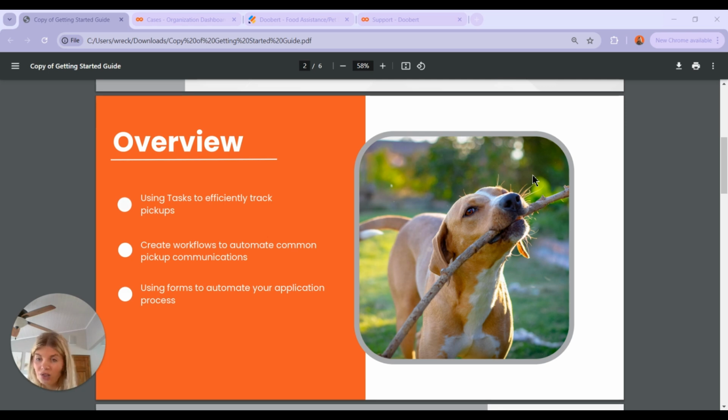But we can also use forms to automate our application process, which is really great because with pet food pantry, sometimes you run like a food and vaccine clinic or anything like that where you're going to get a lot of requests at once. This is really great because if we make a form on one of our paid plans, you can turn that form into a QR code, and they can just easily scan that QR code and fill out that form and easily apply for any of your programs. So that's a really great option as well if you do any of the clinics or events, things like that.